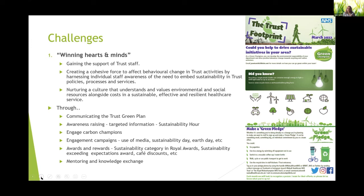So we are currently developing different communication, training and briefing documents that target specific staff groups. In the few that we have started doing, we're finding that it's actually quite effective. We are looking at nurturing a culture that understands and values environmental and social resources alongside the cost of sustainable, effective, and resilient healthcare services.